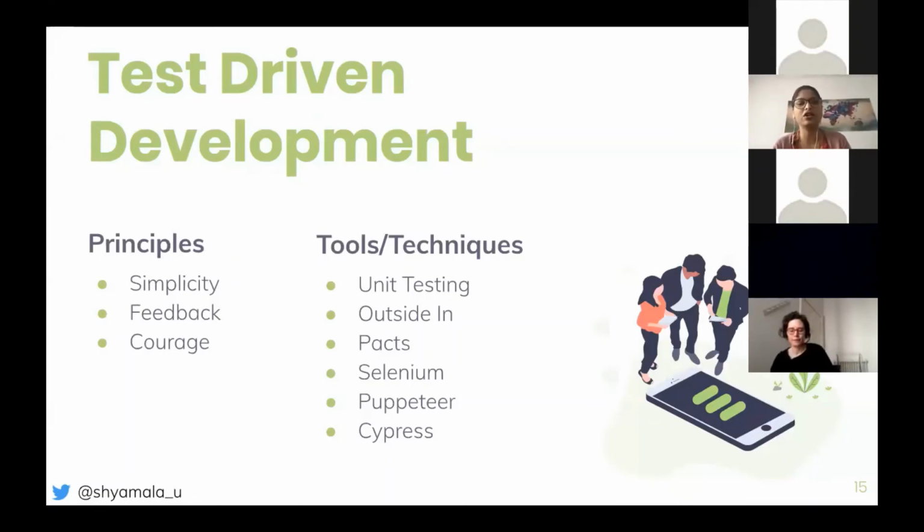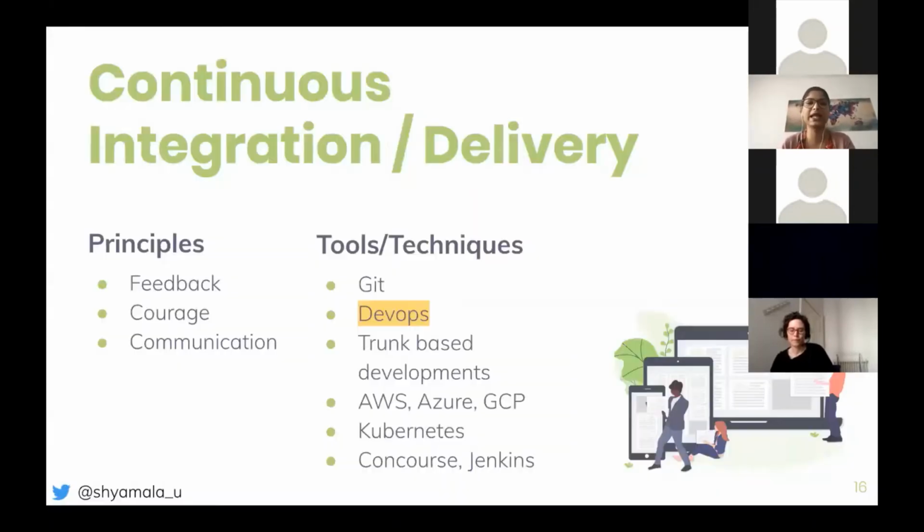So the next thing that I want to talk about is continuous integration and delivery. Now that you have your design and your code, it's very, very important that you are integrating this code as fast as possible, as small as possible, so that the user gets to use it and you get to have the feedback. So you have this build, measure and learn cycle, which is very important.